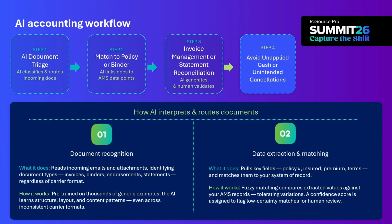And the end result of all of this is that we want to avoid any kind of unintended consequences, such as cancellations, as well as to avoid any unapplied cash in the case of direct bill. And this is something that AI works through in a couple of different processes that I'll mention. The first one is it has to recognize the documents. It has to be able to recognize, is this an endorsement? Is this a direct bill statement? And once it does that part of it, the next part is the data extraction and the data matching. So we'll show you a little bit of the details on that.